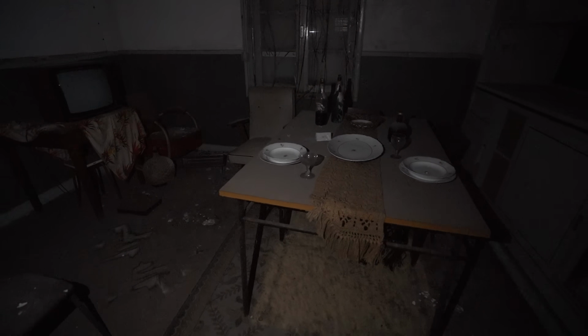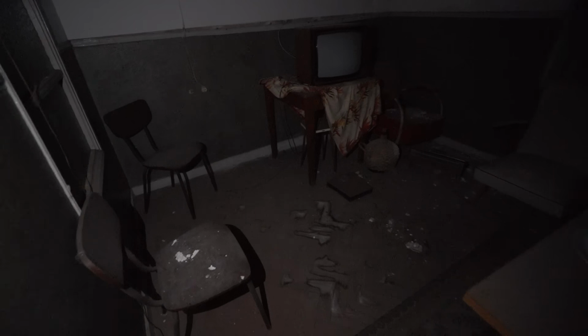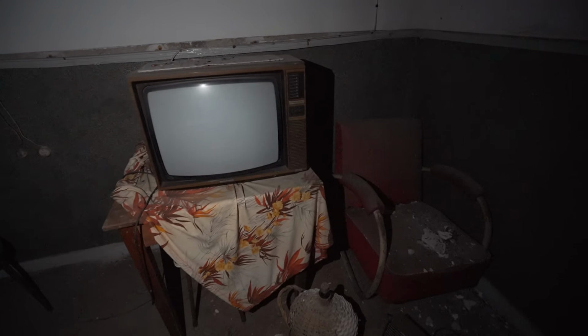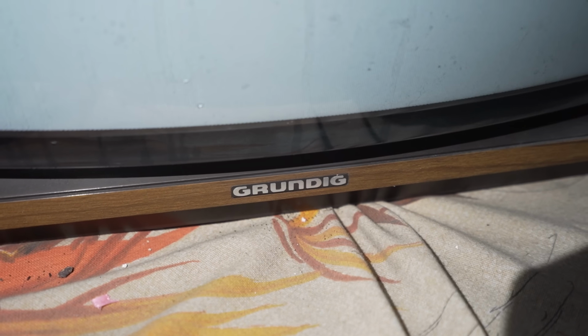Into like a strange little dining room setup. Look at this vintage TV. Super colour. You don't see them like that anymore, that's for sure.